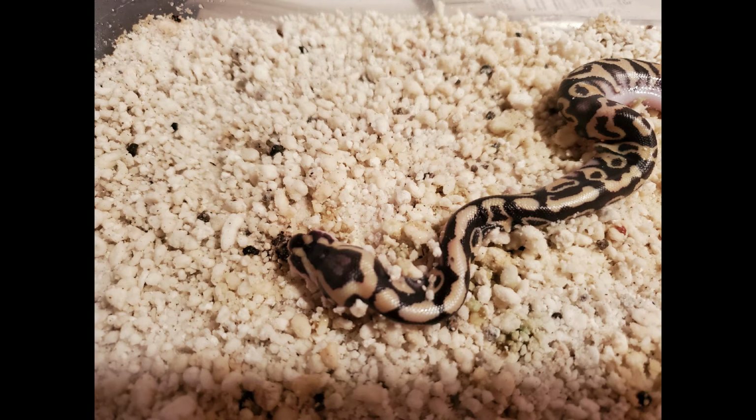Unfortunately, it didn't make it, but I just wanted to take a picture so that we can all take a look at it. It wasn't as severely deformed as the other ones. I didn't notice any kinks, although it did have a really short snout and it's missing its eyes. But this picture doesn't really show that off.